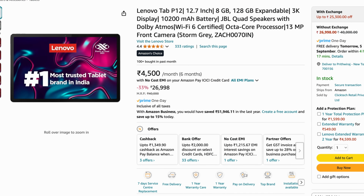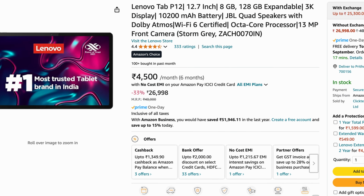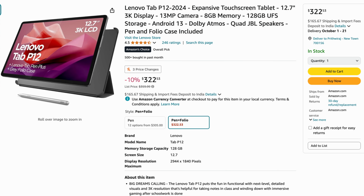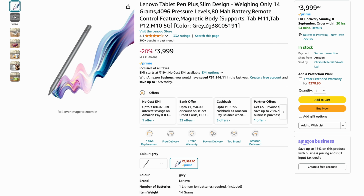Here is a screenshot of the current pricing of the Lenovo Pad P12 on Amazon. We'll be leaving a screenshot of the US pricing as well in case you're interested. Also, here's a screenshot of the price of the Lenovo Pen Plus.